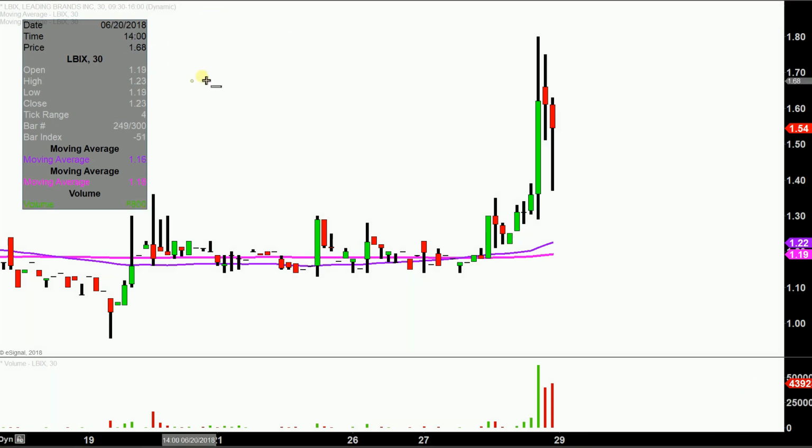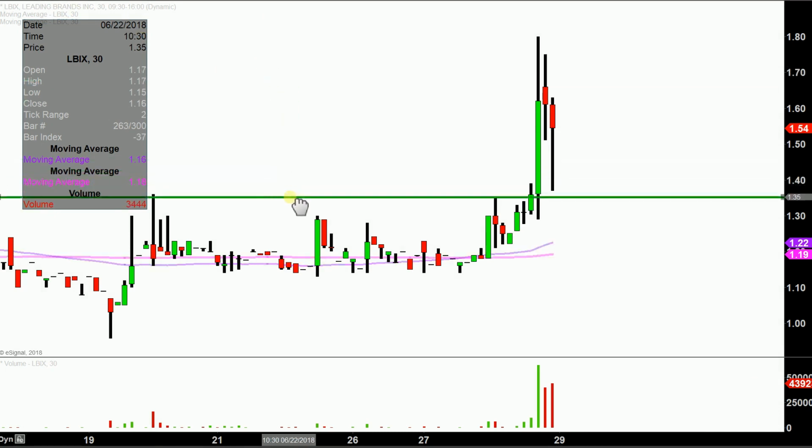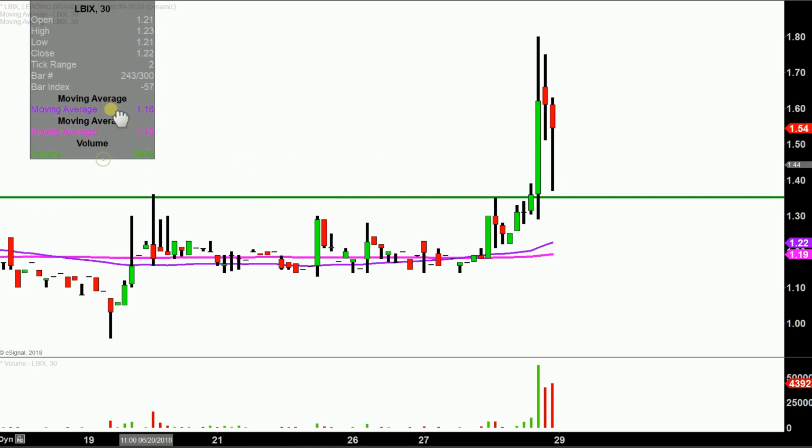And that area is down here at, let's see, what is $1.35. Why is $1.35 important? Well, hopefully we can all agree on the logic that price movements with true power, with genuine strength, the price is going to progress forward. The price is not going to go back to where it was.